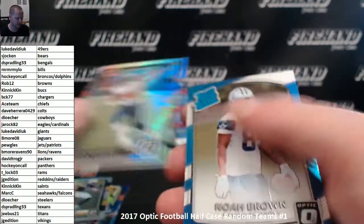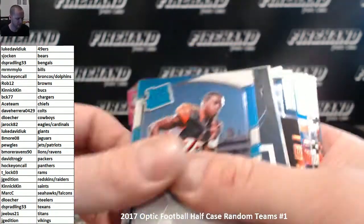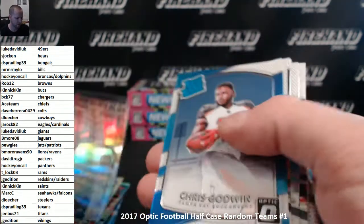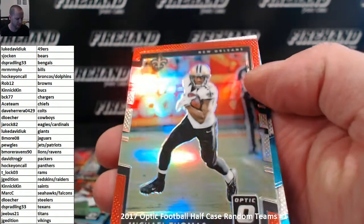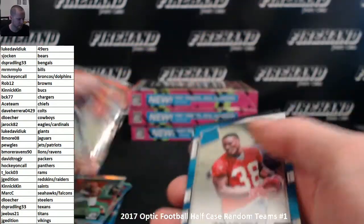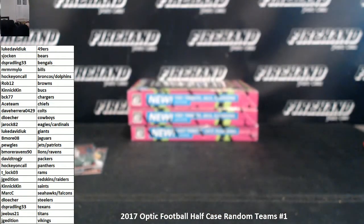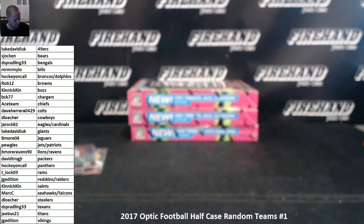Taco, Jordan Howard, Travis Kelce, Jerome Bettis, the Bus, Corey Coleman, and a red Michael Thomas for the Saints to 99. Three down, three to go.